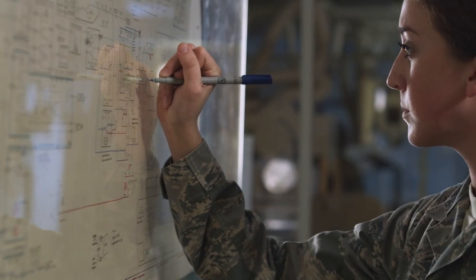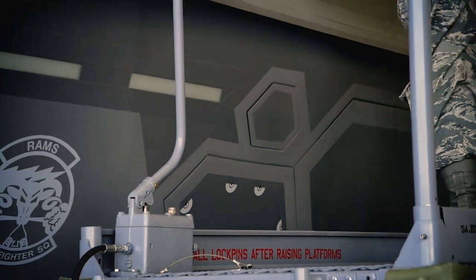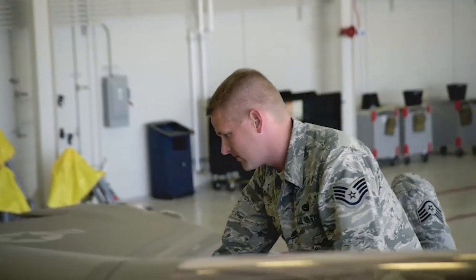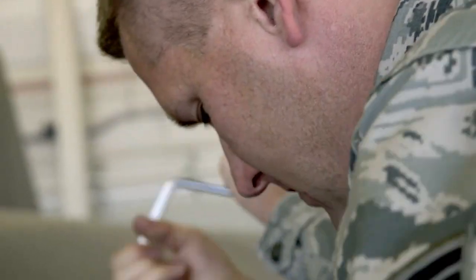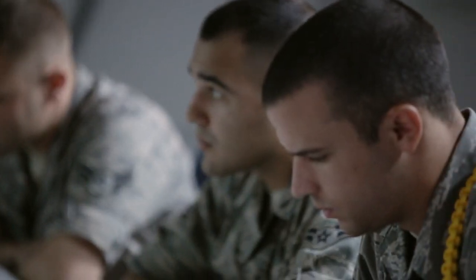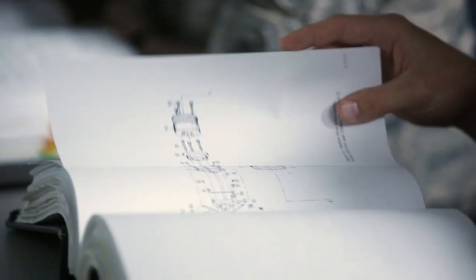Dedication is definitely a factor to get through training. Study as hard as you can, ask as many questions, maybe even do some research on your own, talk to more experienced maintainers, anything you can do to learn more about the job or more about the aircraft you might be working on. If you're not willing to put in the time to study all the complicated details of it, you might not do so well with the block tests.